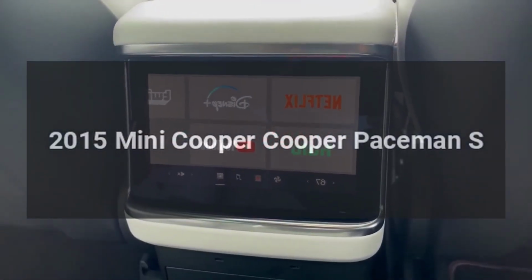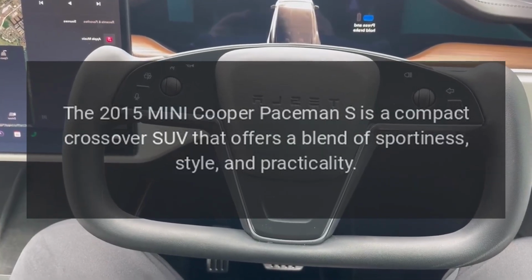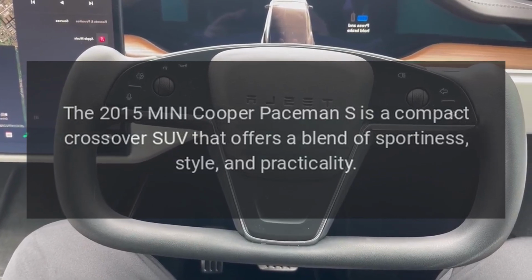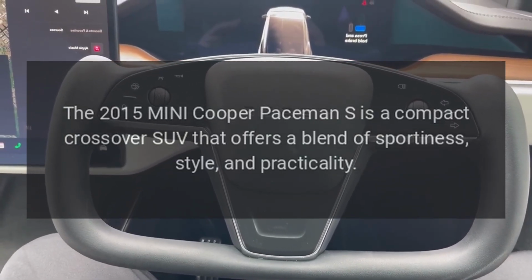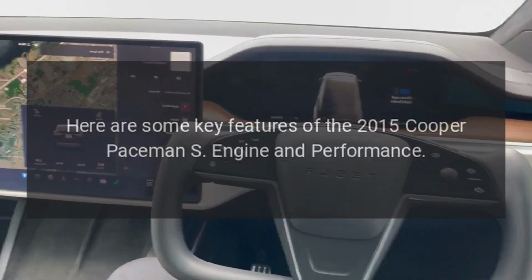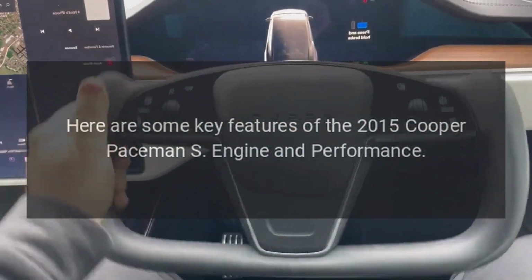2015 MINI Cooper Paceman S. The 2015 MINI Cooper Paceman S is a compact crossover SUV that offers a blend of sportiness, style, and practicality. Here are some key features of the 2015 Cooper Paceman S engine and performance.